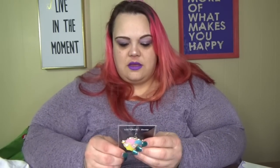Here's the Loot Crate Sanrio Small Gift Crate charm. So cute. Little Twin Stars charm. Kiki and Lala are the latest addition to our charm series and the perfect ambassadors for sweet dreams. Kiki and Lala.